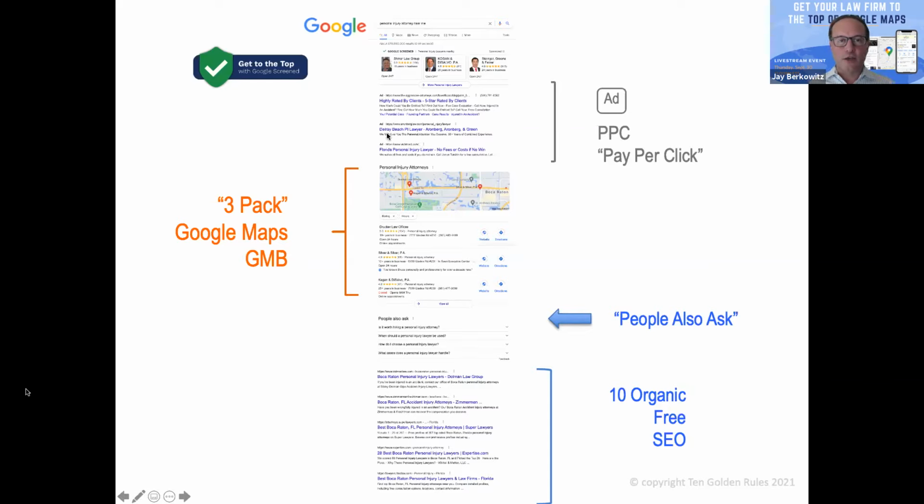So what does Google look like? What's the architecture of the geography now? At the top of a Google search, again, same search, personal injury attorney near me, there's the 3 Google screened ads. There's the traditional pay-per-click ads, then the first free result. So you can optimize your Google Maps, or also called GMB, Google My Business, to come up in this area. Now, the next thing is the SEO. The people also ask, and the organic results. So remember the old Google? It used to be the organic results on the left, the pay-per-click ads on the right. There's a lot of real estate being taken up now by screen, paid ads, maps, and this new section people also ask. What is that?